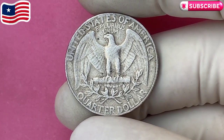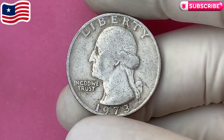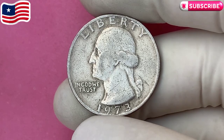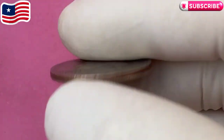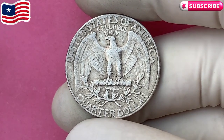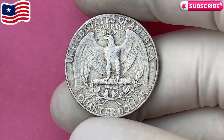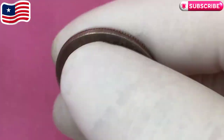Now, the big question: how much could a rare and flawless 1973 Washington quarter really be worth? The answer might astonish you. A pristine 1973 Washington quarter, especially one with notable mint errors or in uncirculated condition, has been known to fetch as much as $140,000, yes, $140,000 for a coin that many overlook as just another piece of change.